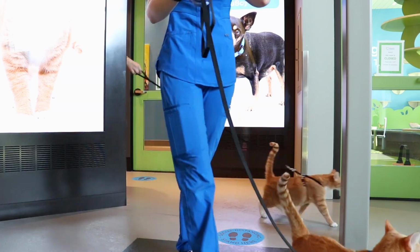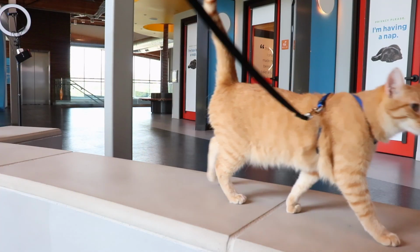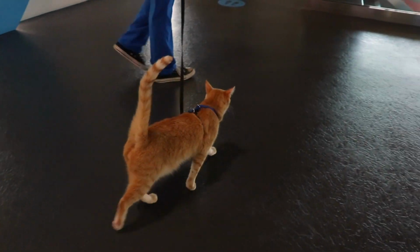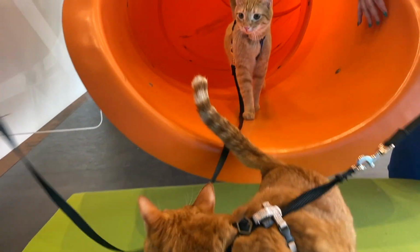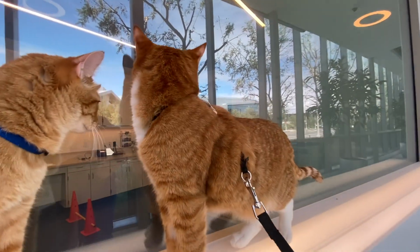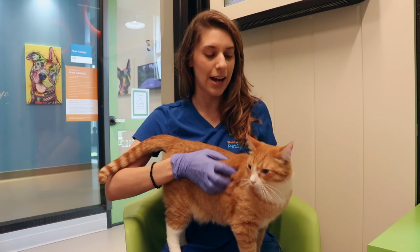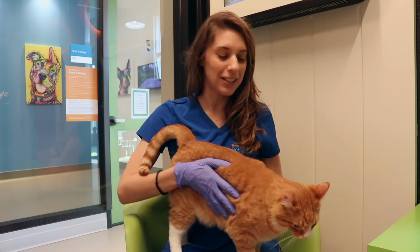Michael and Dwight are harness trained, so they will basically wear a harness and walk around PetSpace kind of like a dog. And they really enjoy exploring the whole space that way. So these guys would be great when they transition into a home to take for walks around your house and even out in your yard, and potentially even in wider spaces around your neighborhood.